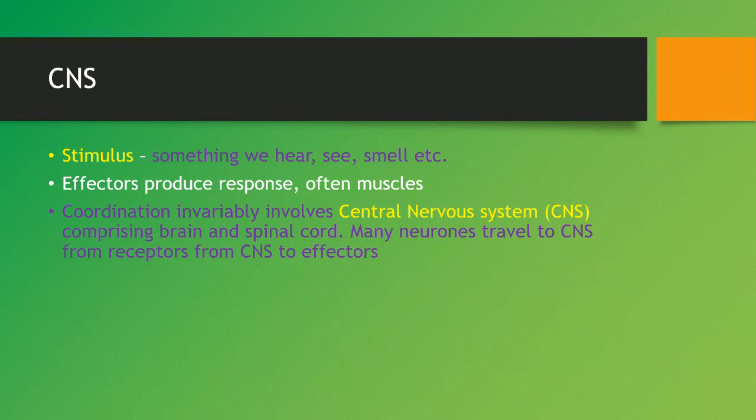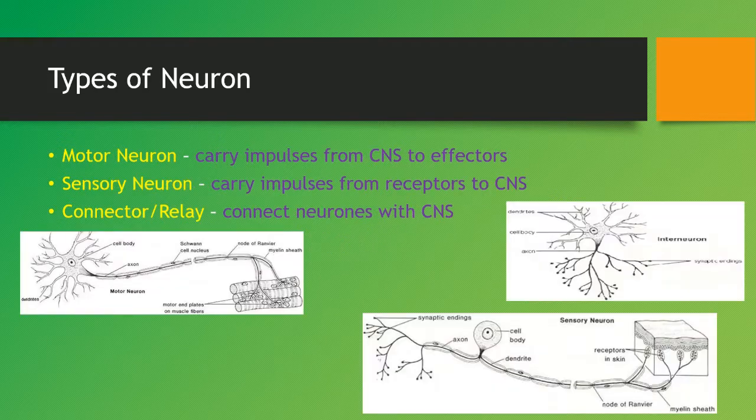In the central nervous system, stimuli are things we hear, see, and smell, and effectors will produce a response, often muscles. Coordination is invariably involved in the central nervous system, which comprises the brain and the spinal cord. Many neurons travel to the CNS from receptors, and from the CNS to the effectors. The motor neuron carries impulses from the CNS to the effectors. The sensory neuron carries impulses from receptors to the CNS. Then you also have the connector and relay neurons, which connect neurons within the central nervous system.